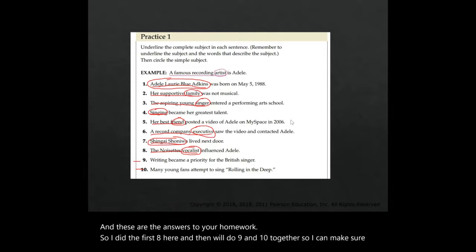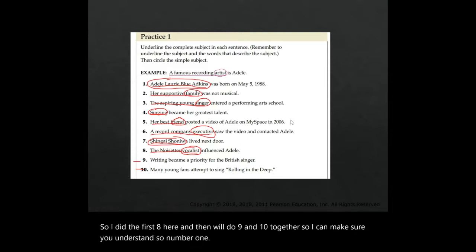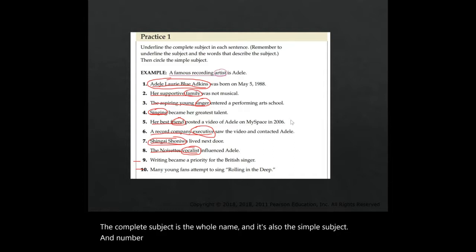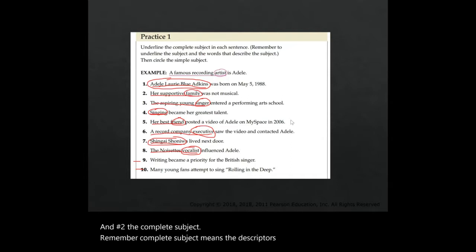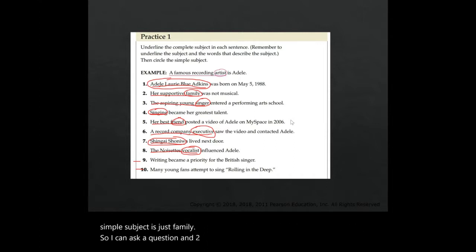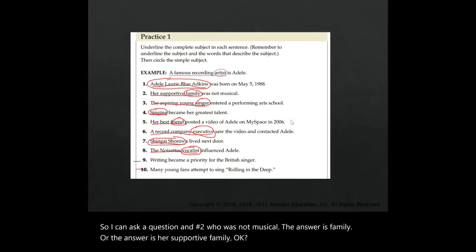So number 1, the complete subject is the whole name, and it's also the simple subject, okay? And number 2, the complete subject. Remember, complete subject means like the descriptors, the adjectives that describe the subject word. Okay, so her supportive family, all of that is the complete subject. And the simple subject is just family. So I can ask a question in number 2. Who was not musical? The answer is family. Or the answer is her supportive family. Okay. So we're looking for these subjects.